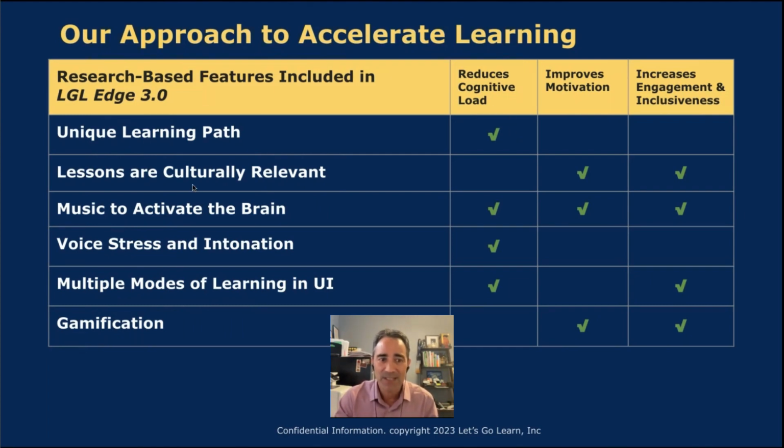The next thing is lessons are culturally relevant. So we're using characters in our lessons that are diverse. We're trying to use different topics in it as well. And that helps improve motivation as well as increases engagement and inclusiveness. So having cultural relevancy, all right?